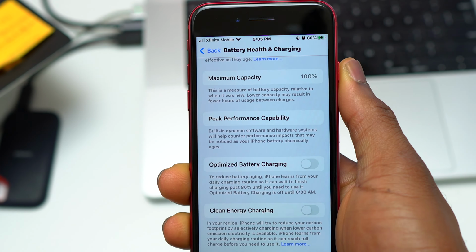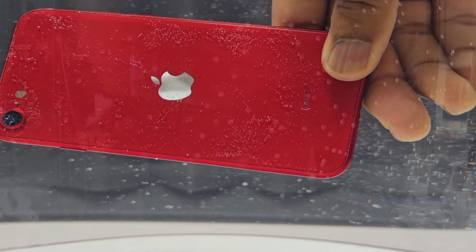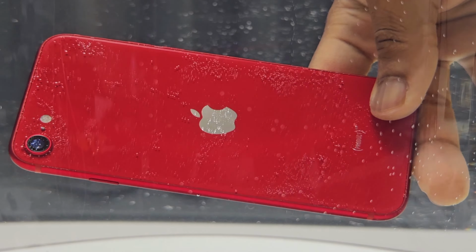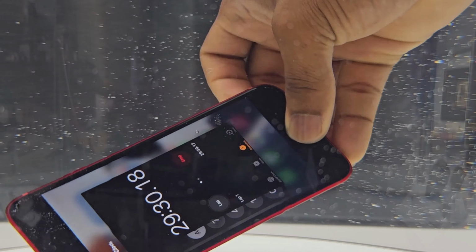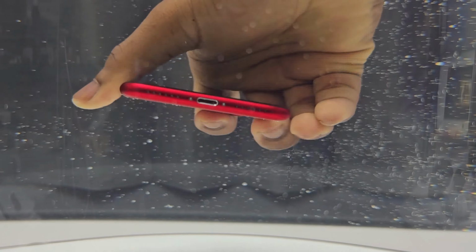On Apple's website, it is splash, water and dust resistant, rated IP67, maximum depth of 1 meter, up to 30 minutes. We are almost done with the water resistance test. Just in case the device does have a black screen due to water damage, I'm going to take the screen of this device off and remove all the components and make sure that the device gets dried before I reassemble anything and access the device again.